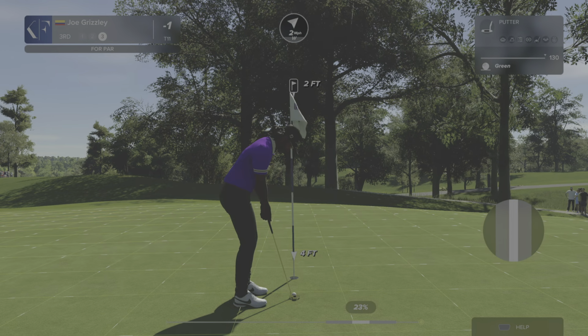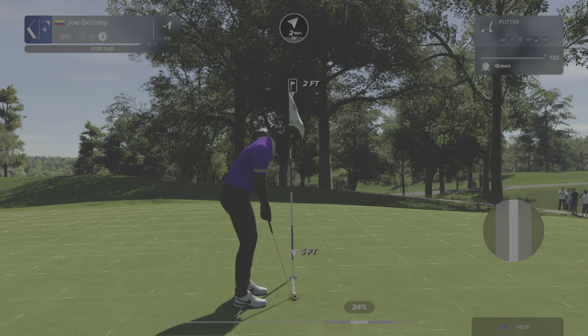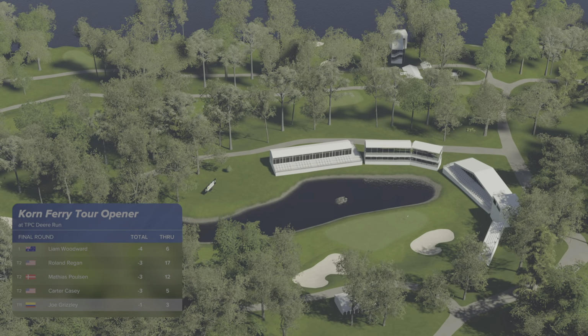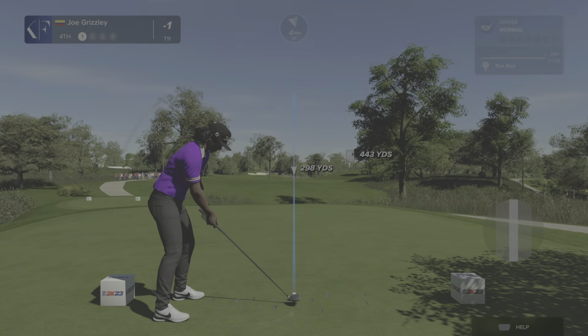Oh, what a shame. That would have been a nice one to hole. It's downhill the entire way, and yet, inexplicably, comes up short. Putting for par. Yeah, well holed. Let's move on to the next. He's currently tied for 11th. This hole is a par 4.